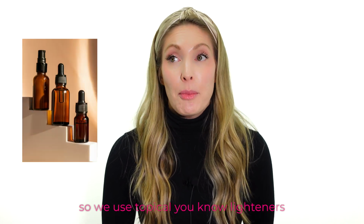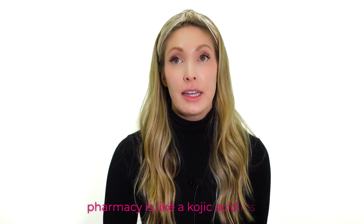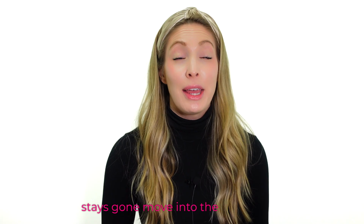So we use topical lighteners and brighteners that will help nip it in the bud. My favorite compound from a pharmacy is like a kojic acid, it's got arbutin, a little hydroquinone in there, but it does such a great job at eliminating that PIH and making sure it stays gone.